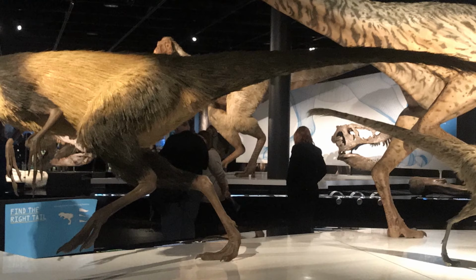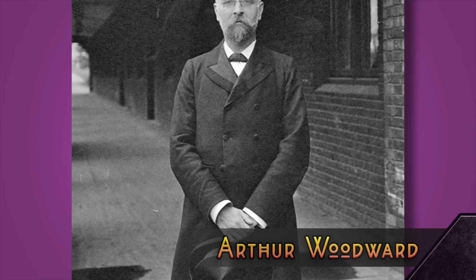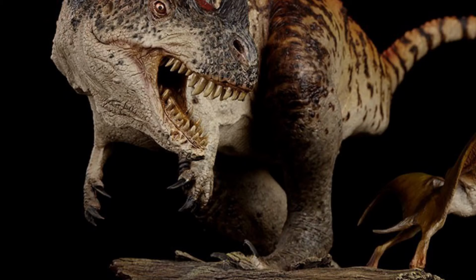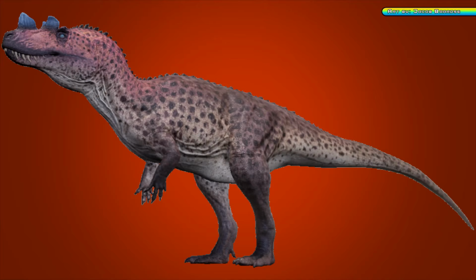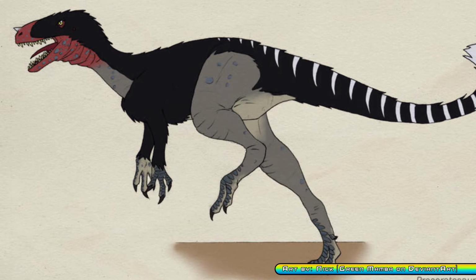Proceratosaurus was originally thought to be related to Ceratosaurus due to the little nub of a horn atop its snout. Arthur Woodward was the paleontologist to assign this classification, considering the animal to be a possible ancestor to the three-horned beasts of the late Jurassic. After Ceratosaurus was found to be far more primitive than previously thought, Proceratosaurus was aligned with the Saurosaurians, and eventually as a relative of Ornitholestes.